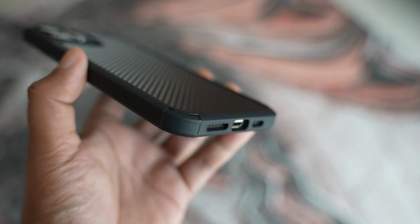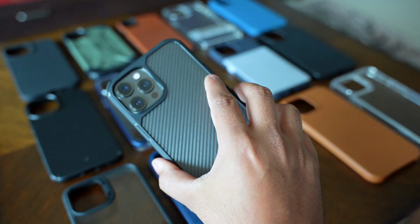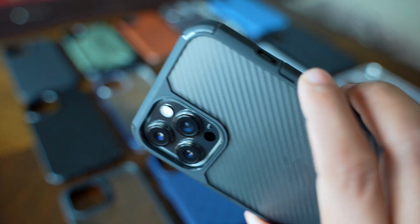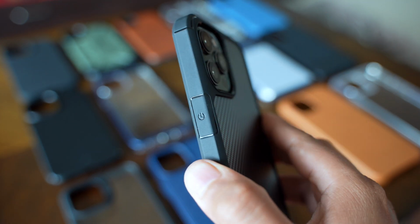The sides of this case get a nice soft touch rubber material which will protect the frame of your phone, and the buttons are also very easy to press. There is no noticeable branding on this case, which is a really nice touch, and all in all, this case adds in a lot of protection to your iPhone 12 Pro Max without adding too much bulk to it.